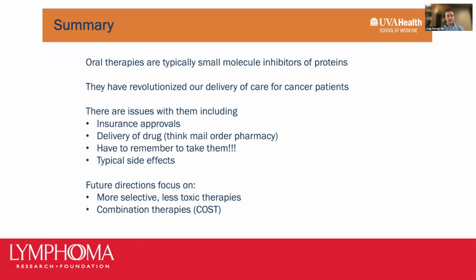Delivery of the drug. So the drug needs to be delivered usually through a mail order pharmacy or at least a specialty pharmacy. You have to remember to take them. They have some typical side effects. And I think the future for oral therapies is really focusing on more selective and less toxic therapies, and then combination therapies, and then with a particular interest to the cost of these drugs.